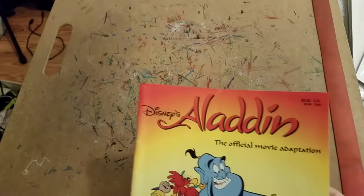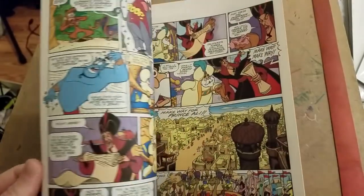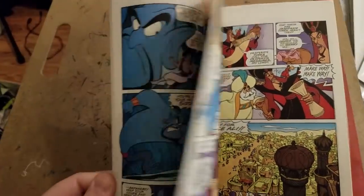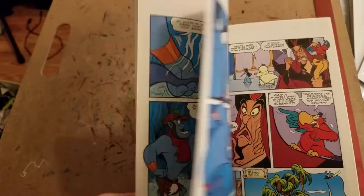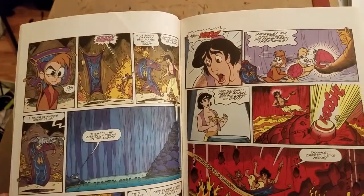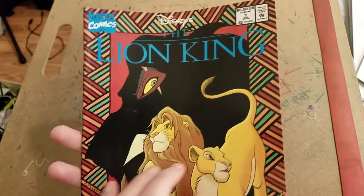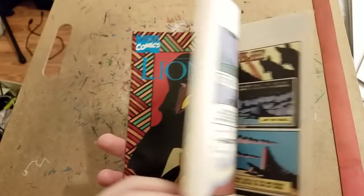This I never had, but here's an adaptation of Aladdin. And yeah, it pretty much just looks like the same style from the movie. And then I found a Lion King one. Same thing, I didn't have this one either.